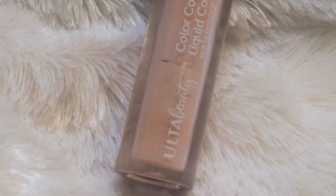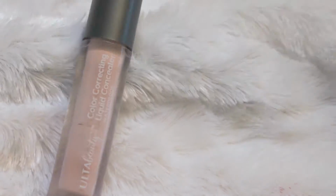Next item is the Ulta Beauty Color Correcting Liquid Concealer Waterproof in pink. Originally, when I started using this color correcting concealer, I started with the peach because I have pretty dark purple circles underneath my eyes. That works great. But what's better about the pink shade is that it not only color corrects, but it also brightens underneath my eyes. So on any given day, I can get anywhere between like 4 to 6 hours of sleep, and it will make my dark circles worse, as I'm sure it does for you. So this pink makes it look like I've gotten 8 to 12 hours of sleep.